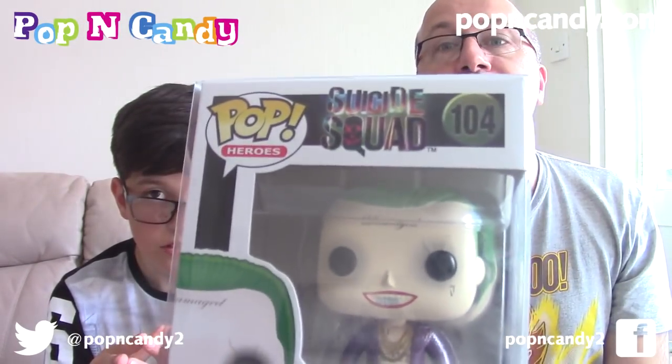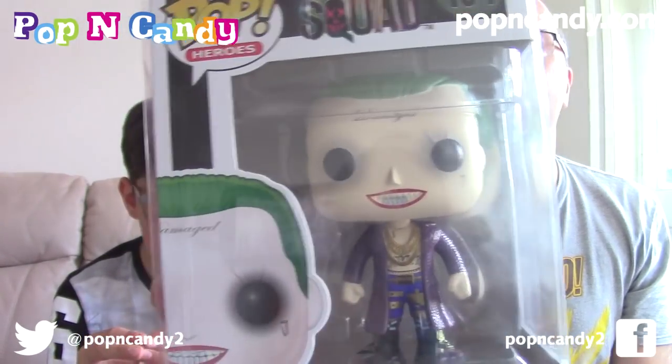When you get pop and candy boxes like this, this is one of the options you can choose. You can choose from this set of figures, like I said at the start, the Batman or Superman or whatever. And this was a Suicide Squad. With this one, you get the protective covers, like a plastic case on them. And I have the Joker from the new Suicide Squad. I think it's Jared Leto playing.